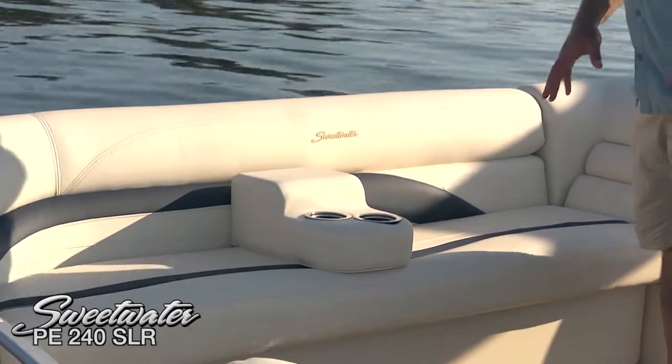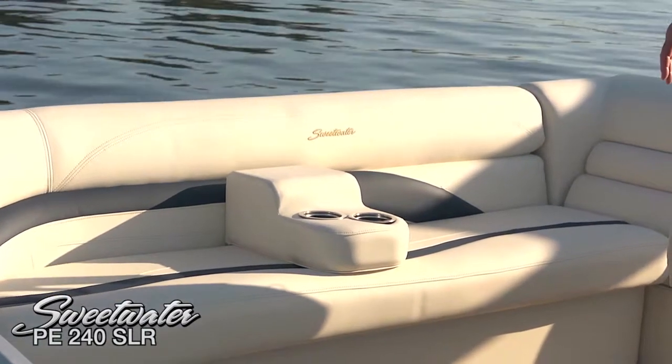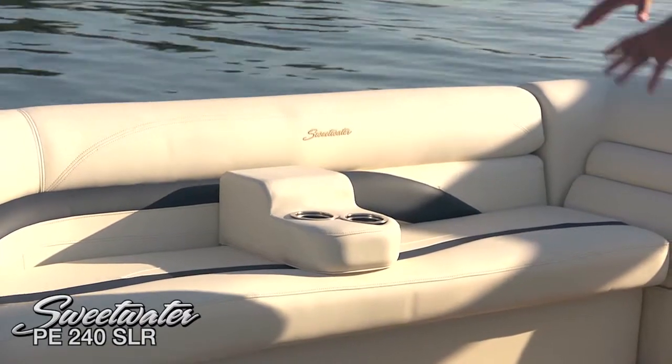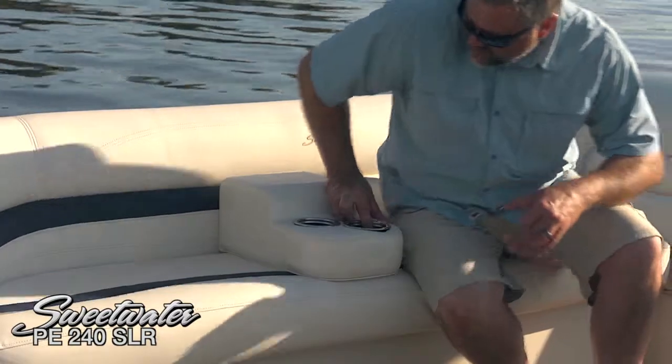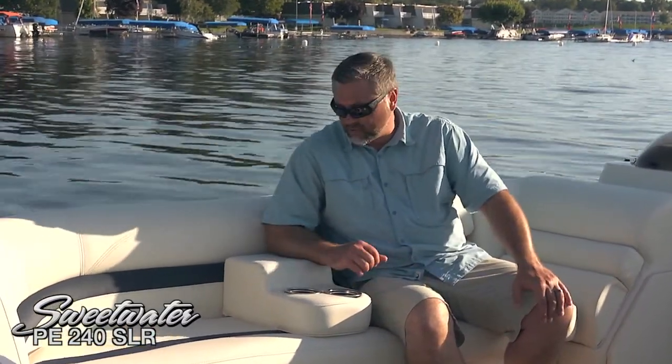Here's a new design. You've seen these before, but now we have a slightly different version of it. It's an armrest cup holder. Previous versions were all one level, but interestingly we discovered that when you sit down and rest your arm on here, your drink is more easily accessed. It's just more comfortable to sit like this. So we raised this armrest just slightly just to improve the experience.